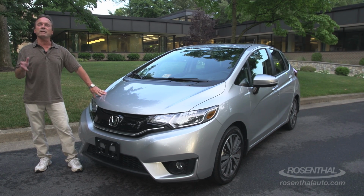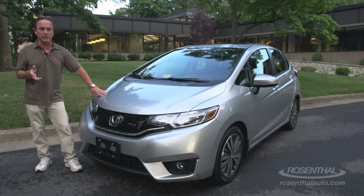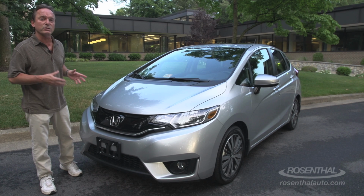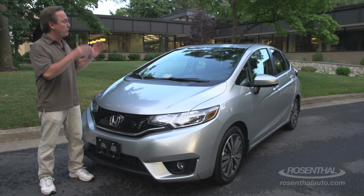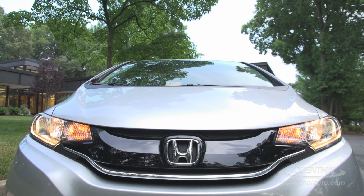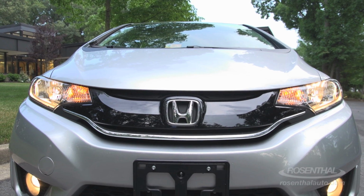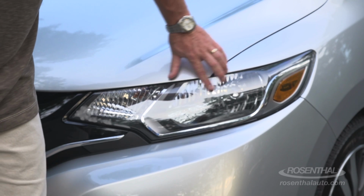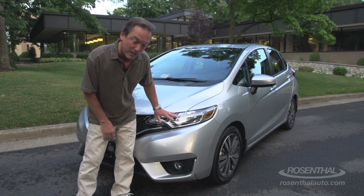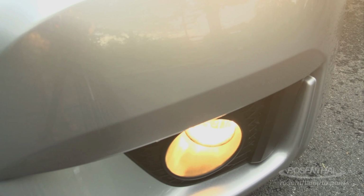Honda obviously takes their subcompact market very seriously, as evidenced by the incredible enhancements they've made to the 2015 Fit, both inside as well as out. From the exterior, you can see a sportier, bolder, more distinguished front end, highlighted by their highly reflective halogen headlights, and with the EXL model like we have now, the beautiful fog lights.